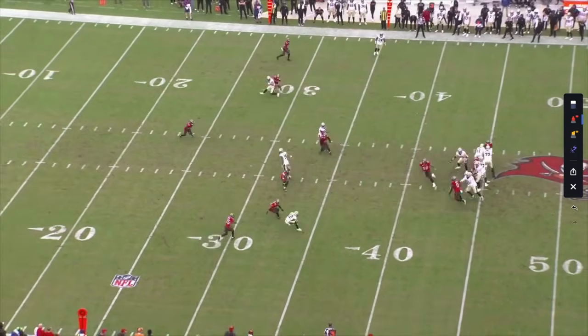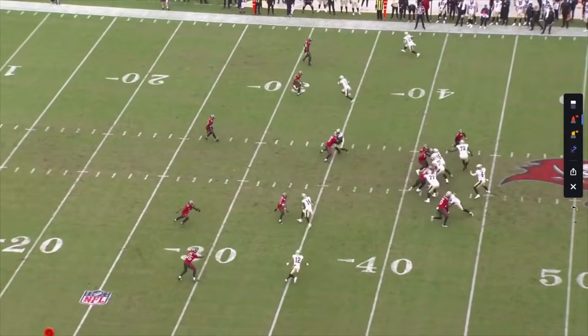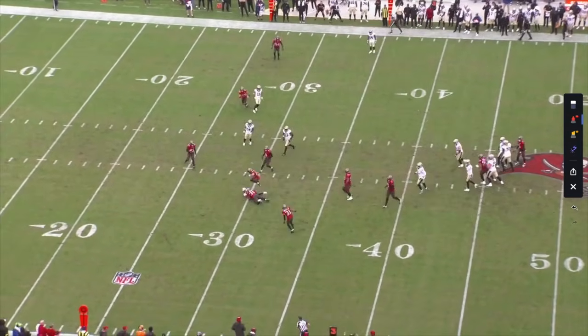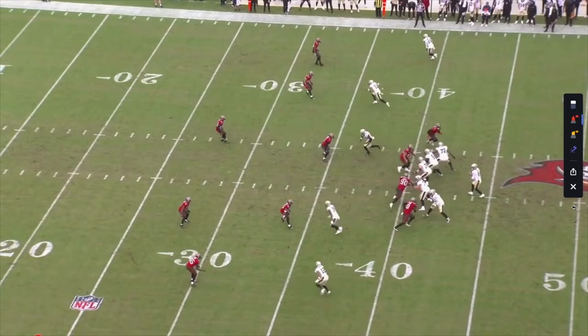Good job again, hitting the back foot, getting the ball out of his hands. Boom. Get it to your playmaker so he can make a move. Now, I would like the read to actually go to the other side. Okay, we really want to read double slant.